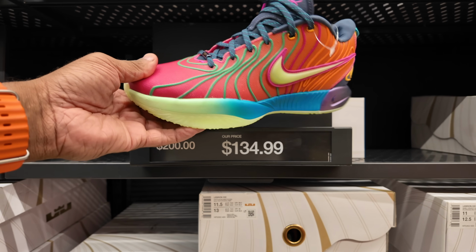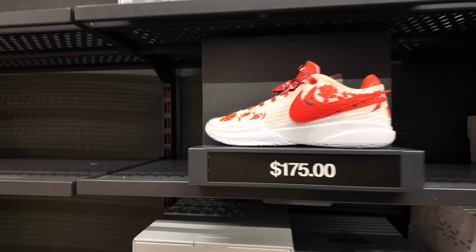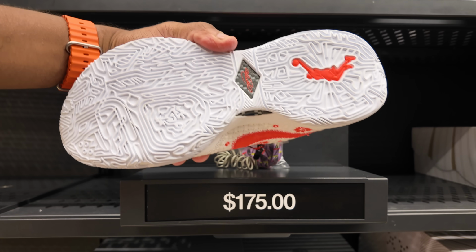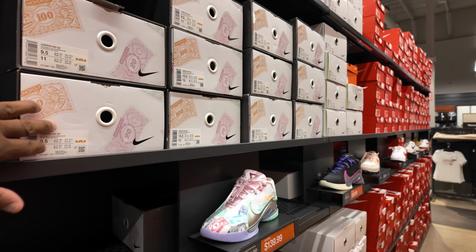This is actually the 21. I apologize. This is a 21. That's a 22, and so was that. This denim is a 21, and I have never seen these 20s ever. These are LeBron 20s. When did these ever drop? It's going for $175. I know nothing about this. This is the 20 box. This is a 21 box and a 22 box. With the Monopoly money is this.